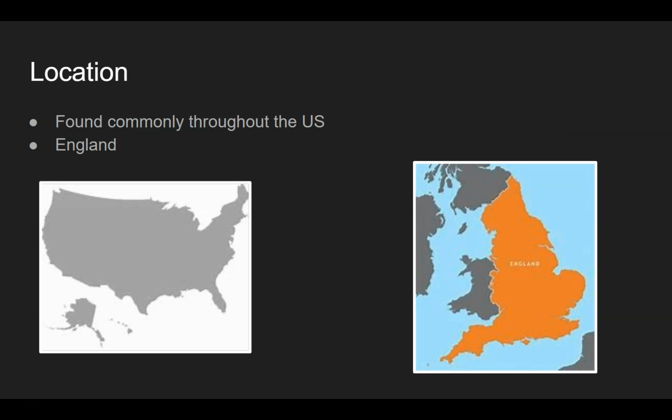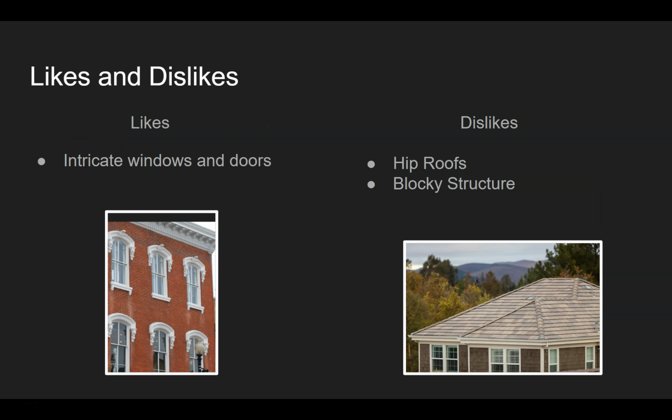The location of the style is found commonly throughout the U.S., but is native to England. Some likes and dislikes of this style is the intricate windows and doors, but dislikes are hip roofs and the blocky structures.